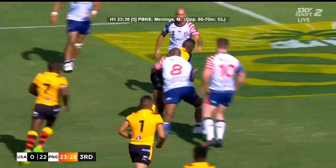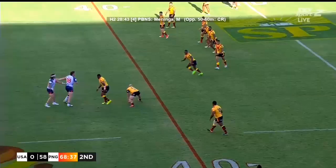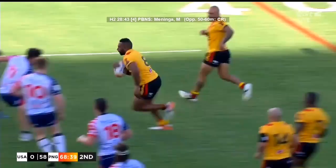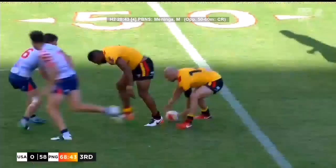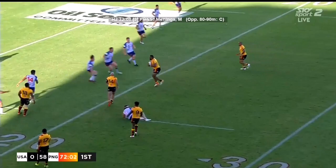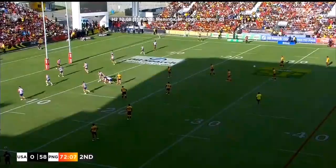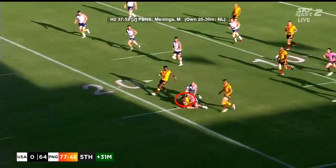Meninga wears the 13 for the Hunters. Mostly plays in the centres. Quick play the ball. With a little Meninga, but still gets his body halfway through the line. Brought down by Ferreiro, can't handle. It's come up in the hands of the Kumuls again. Desperate defence made there by the hooker.